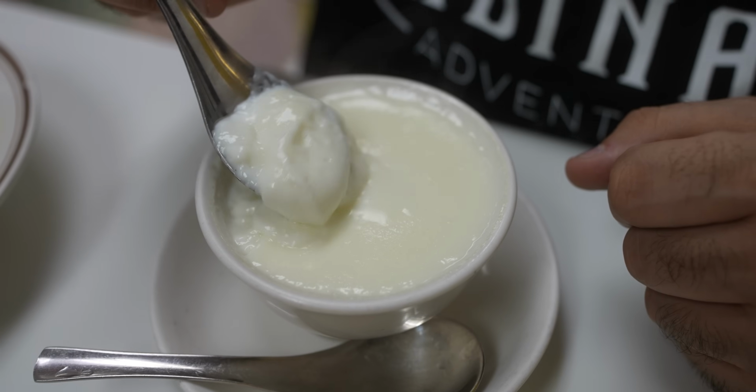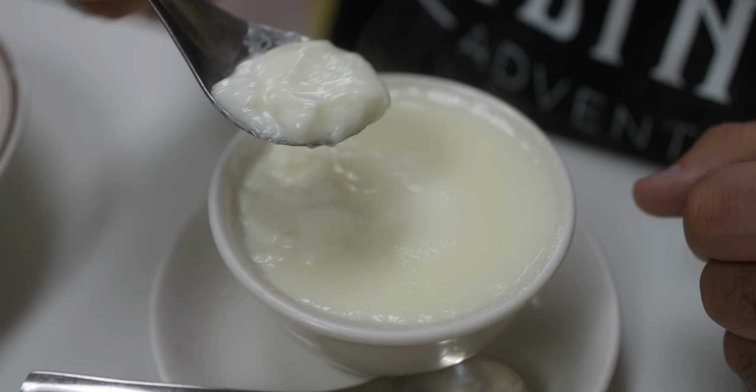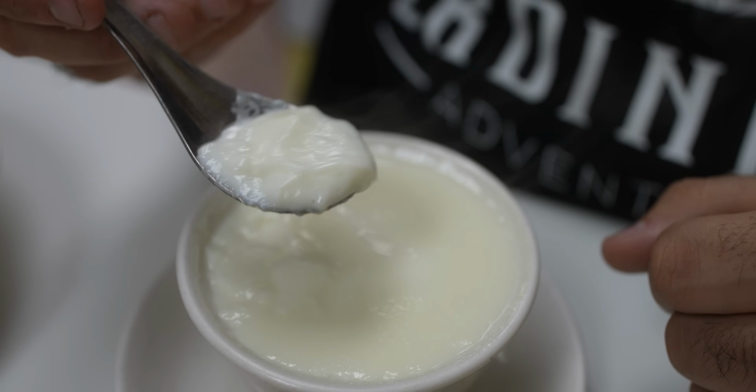Oh wow, it is actually a pudding. I don't know why I thought it was going to be more liquidy. That is so interesting because it's milk flavored, but it's a pudding. It's silky, smooth. It's not too sweet. I'd give it a 4 out of 5. This is not the best thing I've ever had, but I feel like if you come to Hong Kong, you need to try it.